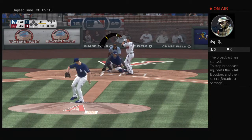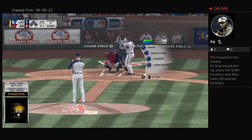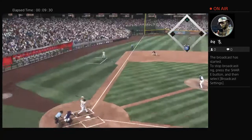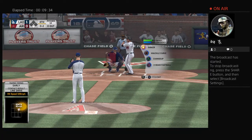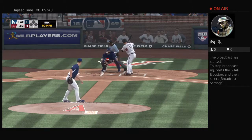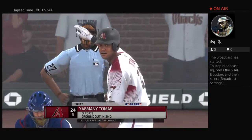Into the windup and the pitch. Swinging, a ball hit on the ground, but this is foul for the first strike. The 0-1 on its way. Another one fouled off, and he's quickly behind 0-2. Now the 0-2 pitch. And the sinking fastball called strike 3, and that's out number 1.